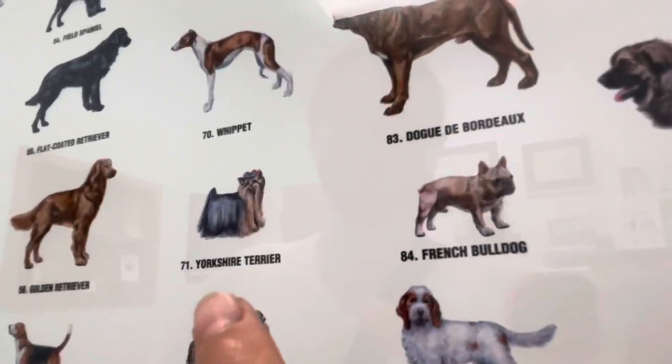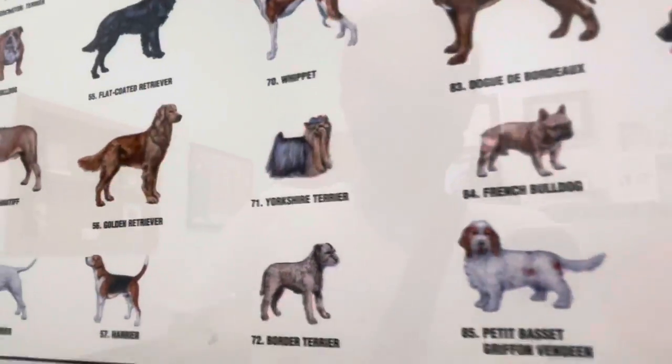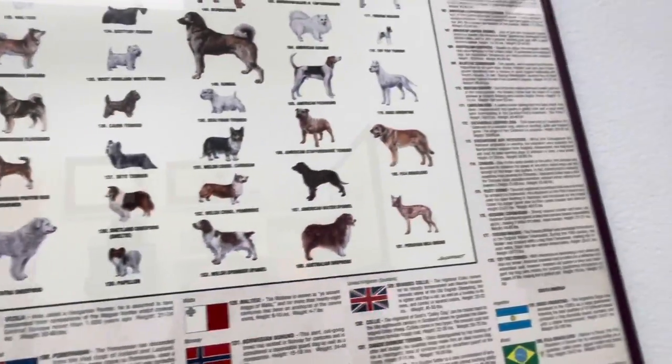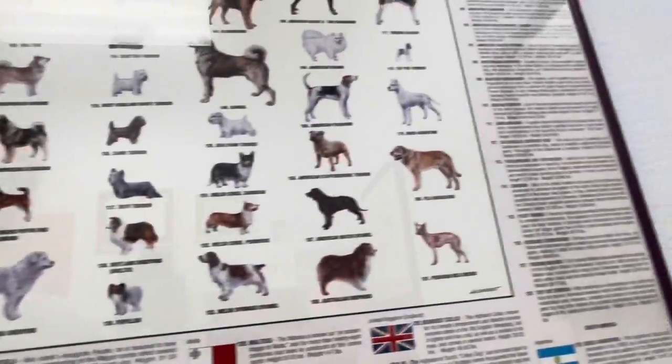Do you hear a little puppy? We hear puppies a lot. Look at it, it has a bow! Look at a border terrier. Ooh, which one do you think Teddy was? I already know what Teddy was. He was a toy poodle shih tzu mix. Is that on here? No, there's no mixes. These are all just purebred.